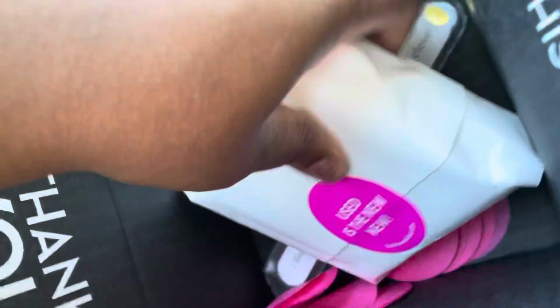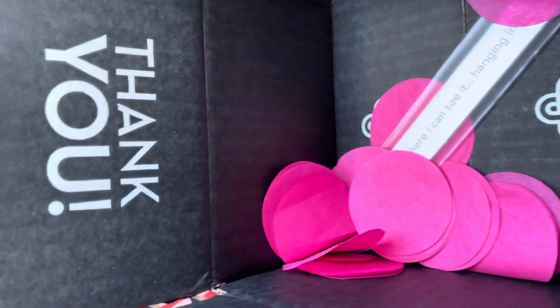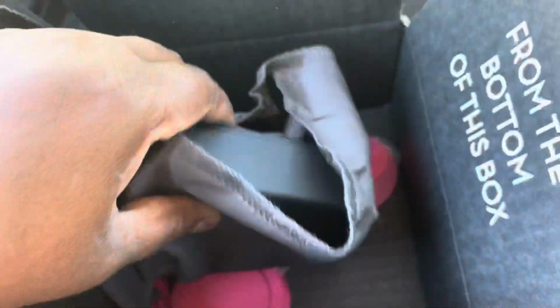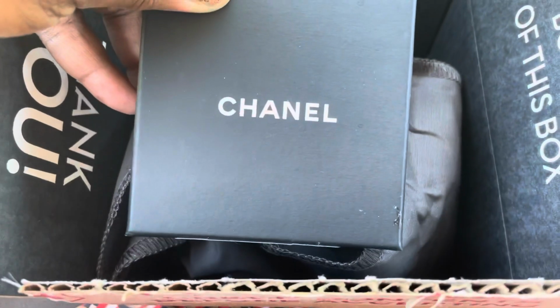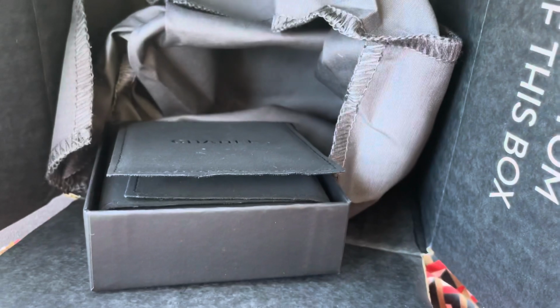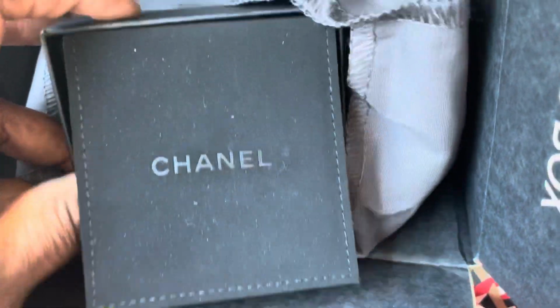Alrighty. I'll get this open. Here. Fashion File bag. Even if your item comes with a dust bag, Fashion File will always include one of theirs. Oh yes, I couldn't remember if it came with the box or not, but it does. Yay! So go ahead and set this bad boy down. Open this up. Let me try not to look at the ash. This is the inside. This is just a normal Chanel box. And let's see what these look like. Please be as pretty as they look online, please.